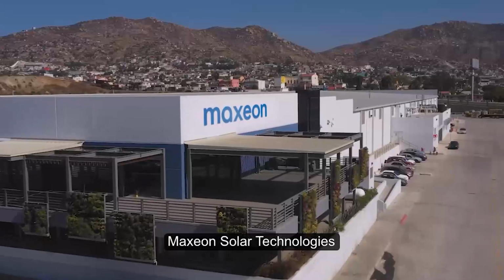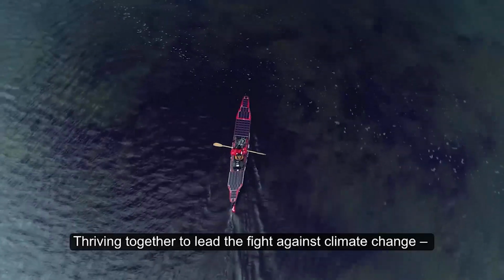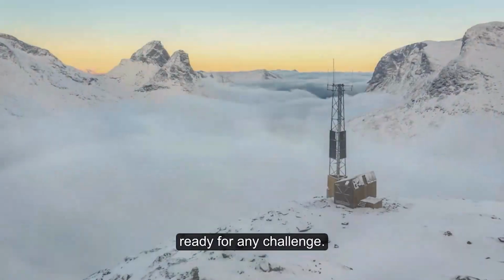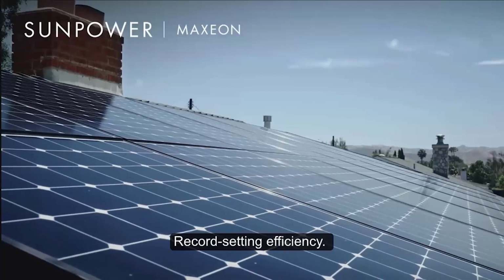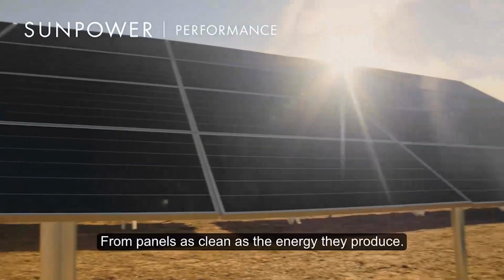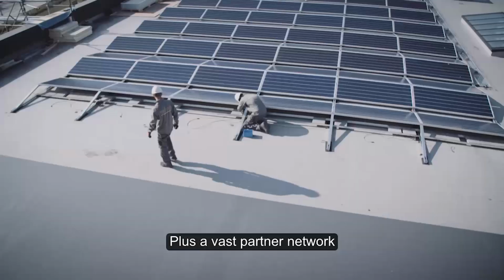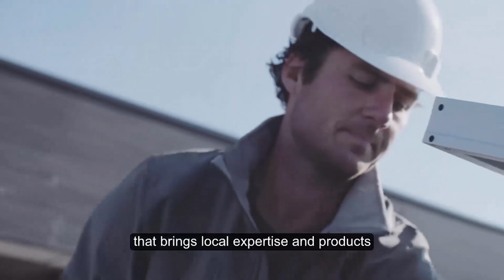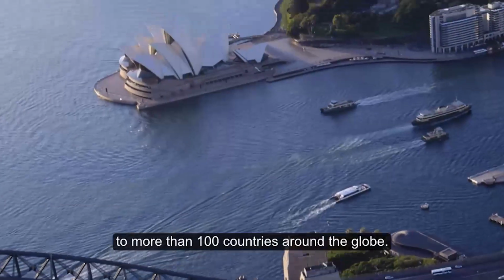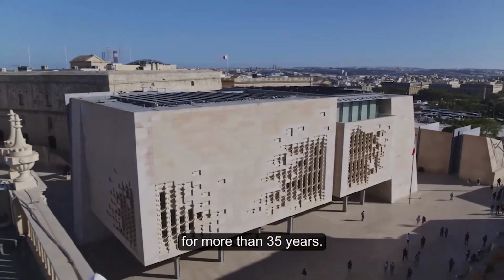Maxeon Solar Technologies. Thriving together to lead the fight against climate change, with SunPower solar products ready for any challenge. Record-setting efficiency, proven reliability, from panels as clean as the energy they produce, plus a vast partner network that brings local expertise and products to more than 100 countries around the globe. It's the result of pushing the boundaries of innovation for more than 35 years.